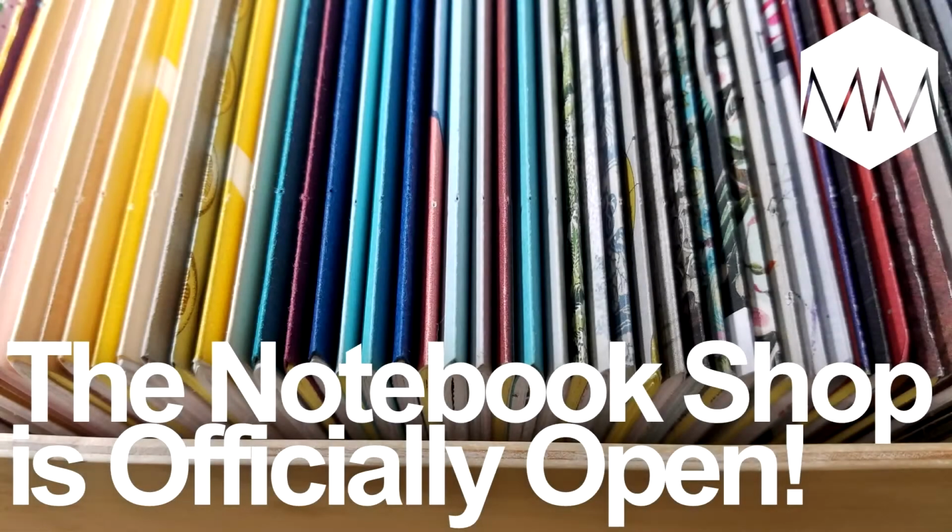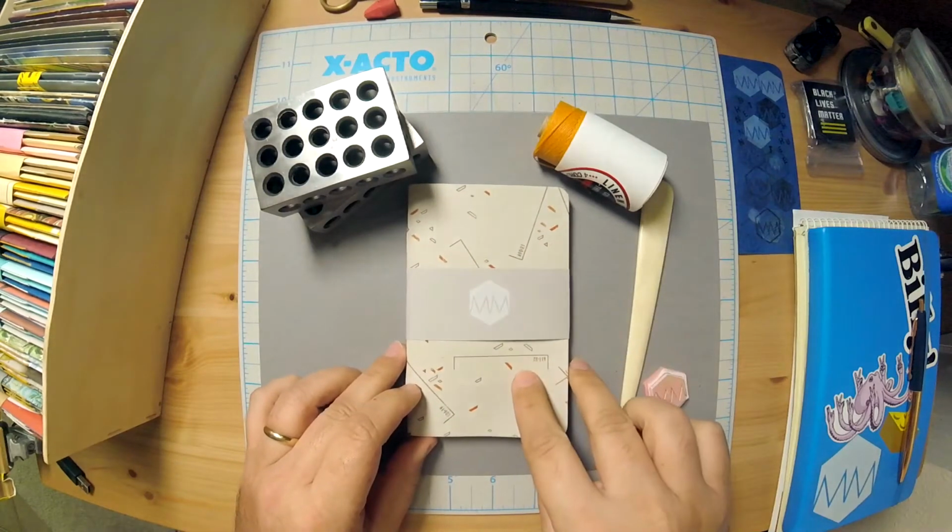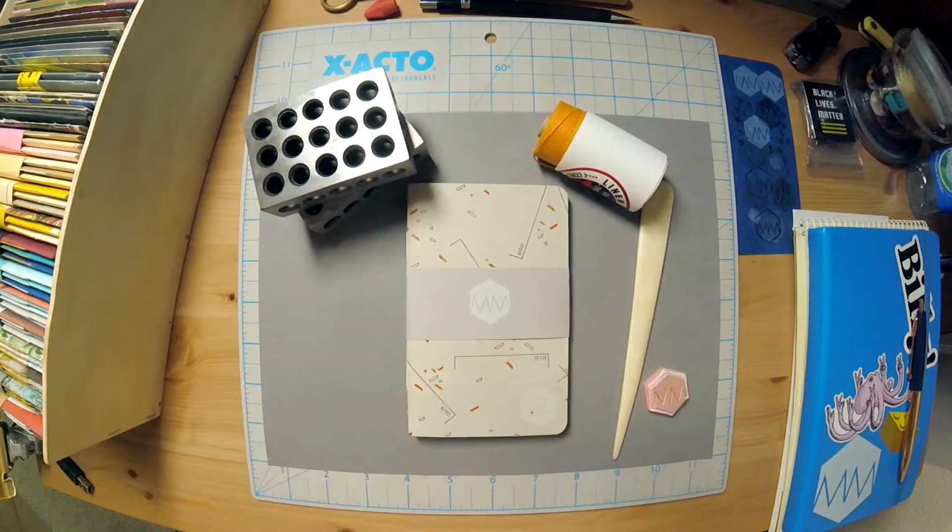A long time ago, in a galaxy right f***ing here, I said I was going to open a little pop-up pocket notebook shop with 13 notebook packs available. This is pack 12. The comic book pack.